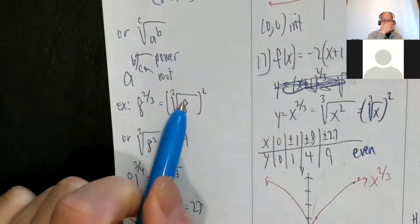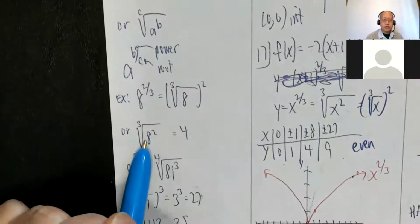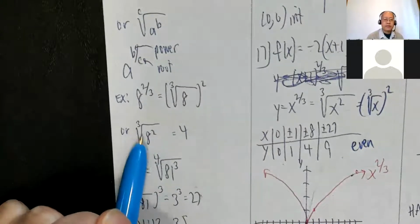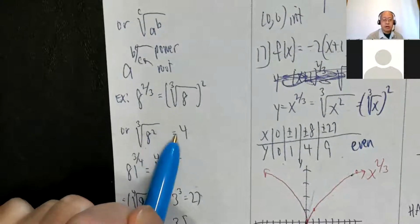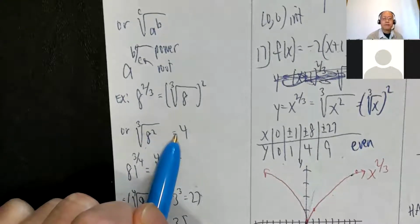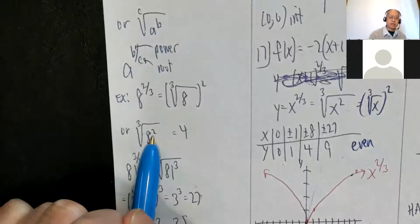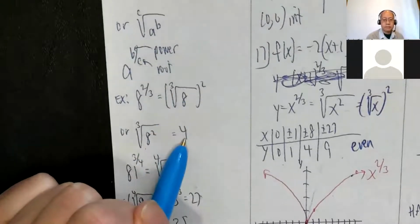Or you could square first, that usually makes the number bigger. 8 squared first is 64. And then the cube root of 64. What number times itself 3 times will give me 64? That is 4, because 4 cubed, 4 times 4 times 4 is 64. Okay. This way we had to deal with a much larger number, right? We had to go all the way up to 64. So usually it's easier to do the root first and then you square.